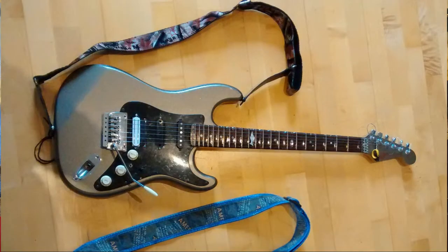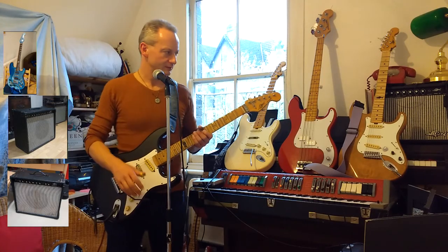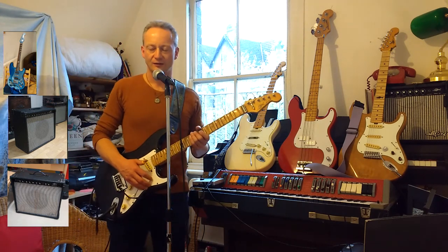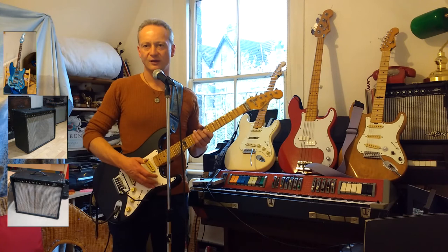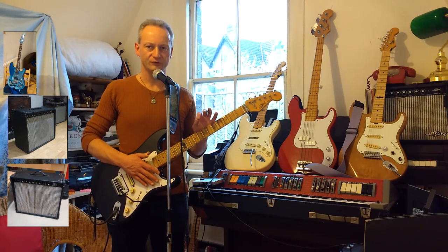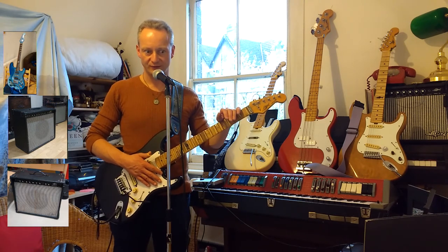Each guitar has its own unique job, so there was absolutely no reason why I shouldn't buy... one, two, three, four, five, six... There's no reason not to buy six essentially Stratocaster guitars. They all have a unique job to do. There's nothing wasted here. There are no superfluous guitars in this collection.